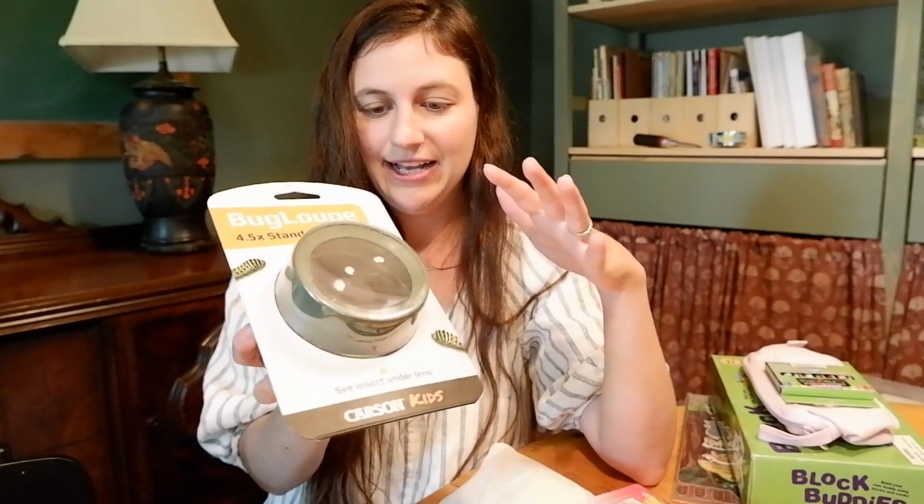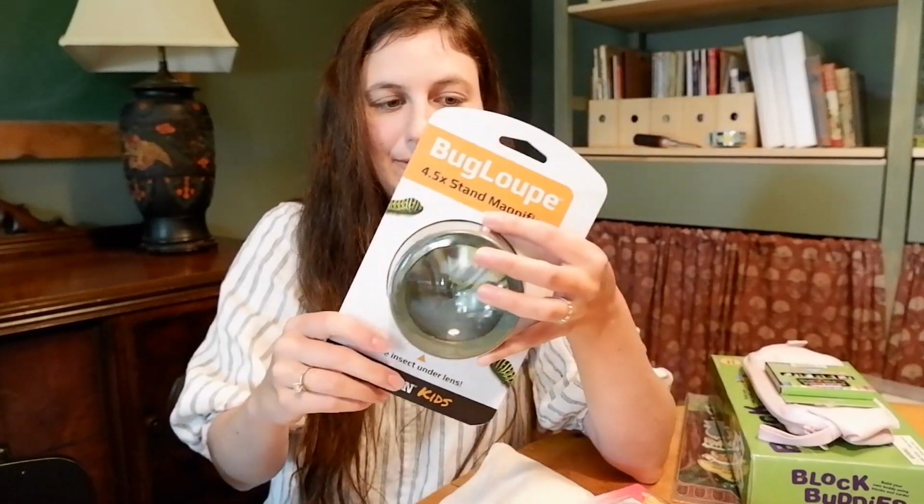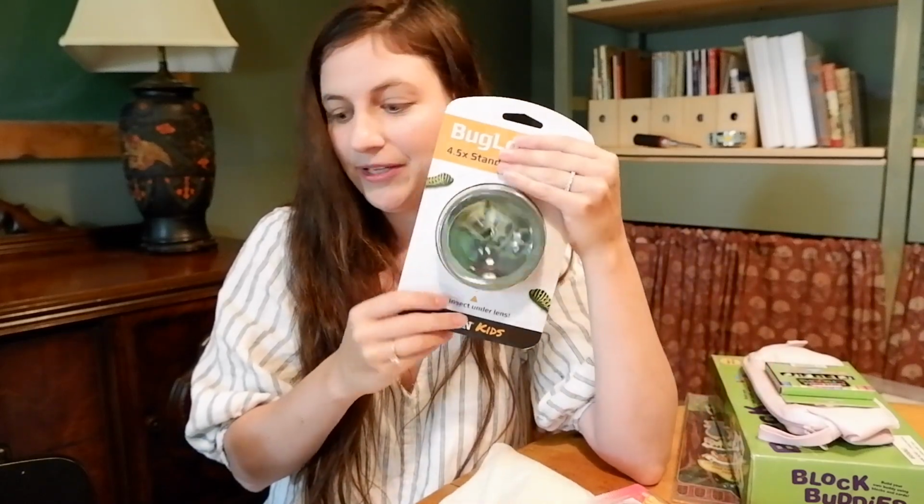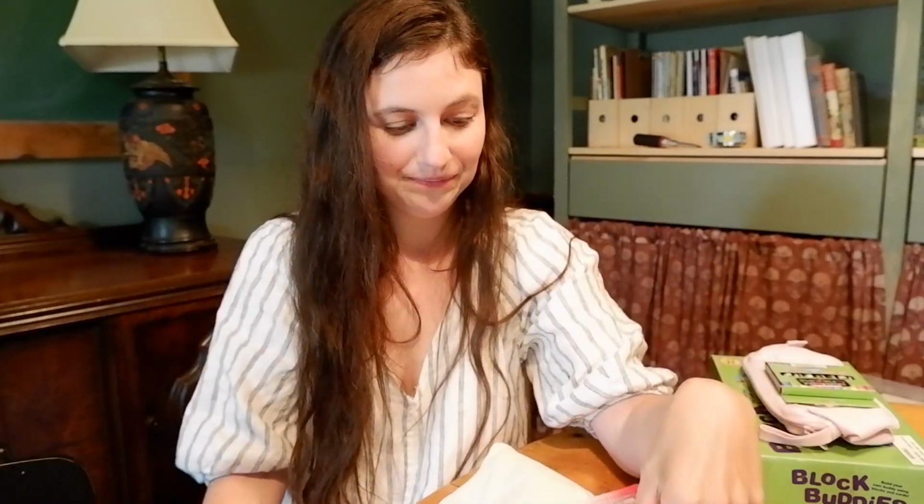So I remembered I had one of these as a kid. It didn't look exactly like this, it was black. It must have come in a science kit or something. But I suddenly remembered it. I was like, that's what we need to get them. So I'm really hoping they'll be excited about this.